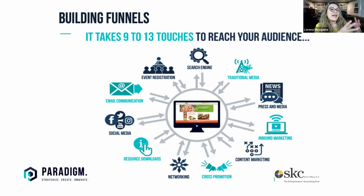Now, the only reason that I have this in here is so that you can see all the different ways that you have to reach your target audience. But you as one person, or even as a company of 100, do not have the time to do this all by yourself all the time. And you're not going to be able to get the data that you want if you are not actually automating a process of this.